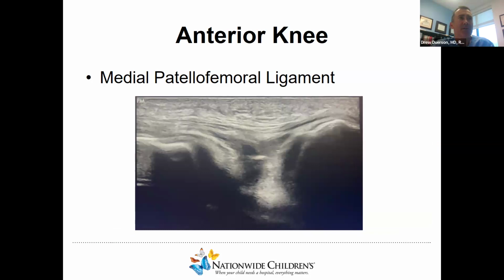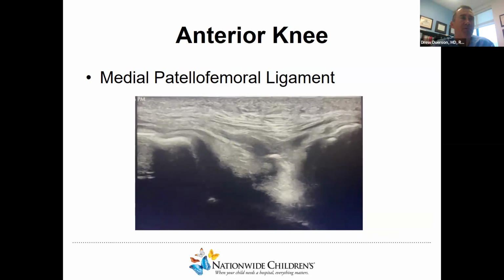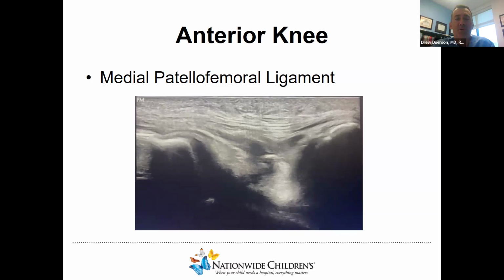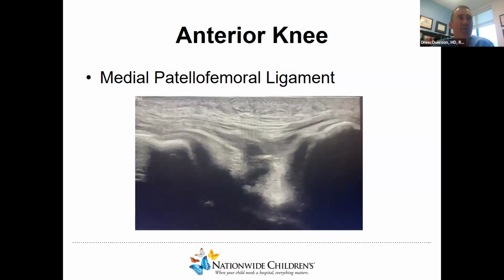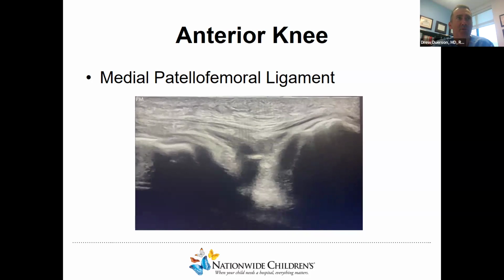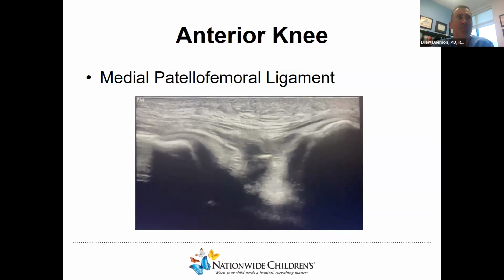And then here is a video of that dynamic maneuver where we're putting some lateral stress on the patella. And I think this is very helpful to see how much instability of that patella we really have, but also help us distinguish between partial and full thickness tears. And in this case, while I do feel like there were some partial tears at the patella and femoral attachment sites, I did not appreciate any full thickness tears or gaps when I did this provocative maneuver.